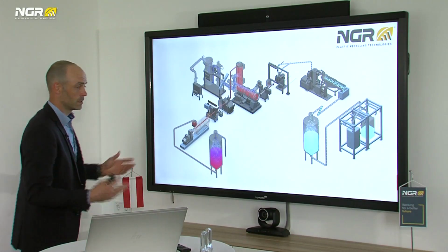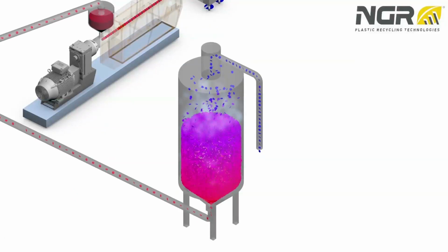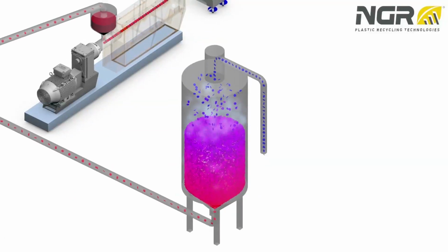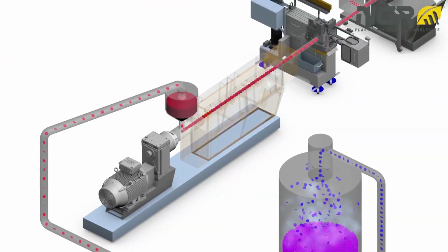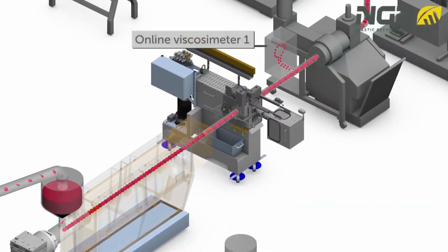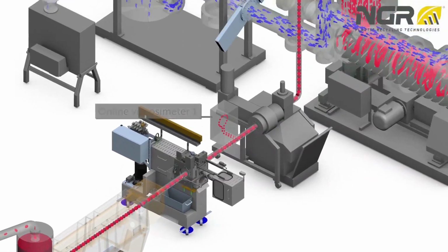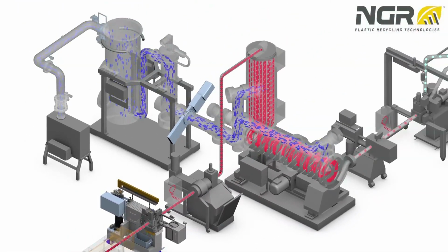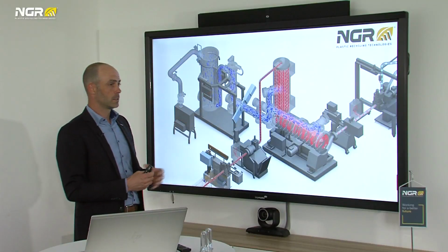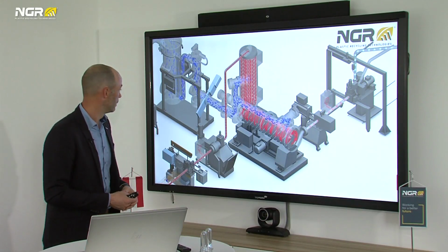We start the demonstration with crystallization and pre-drying before the material enters the feeding hopper and the extrusion system. After the extruder, the melt will be filtered and the IV is already measured here the first time. After the online viscosimeter, the material passes the melt pump and then the Lsp reactor for decontamination and IV lift.